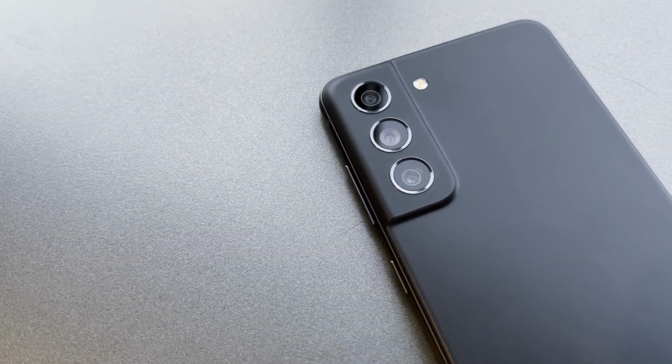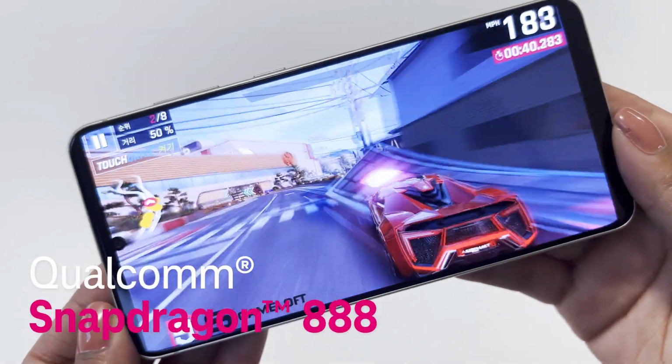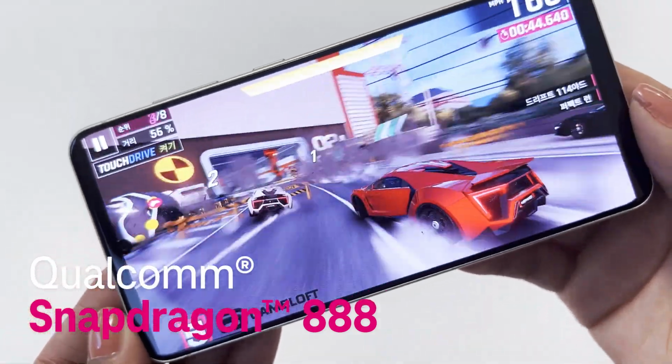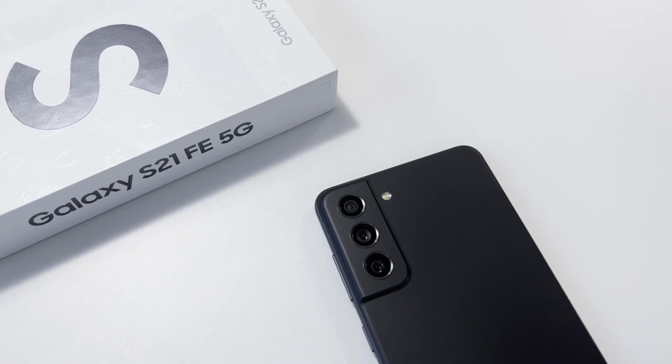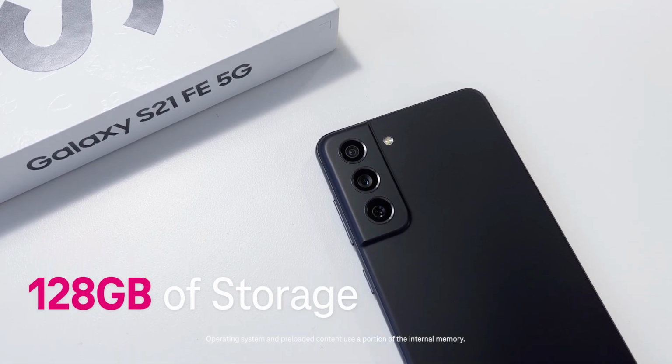The S21 FE 5G is powered by the Qualcomm Snapdragon 888, there to help level up your gaming, video editing, and social content. The S21 FE comes with 6GB of RAM and 128GB of on-device storage.